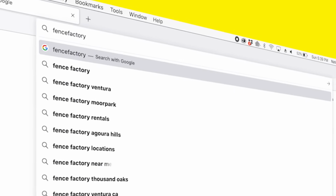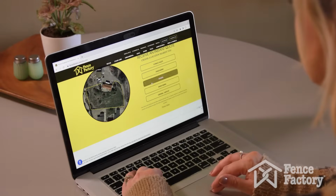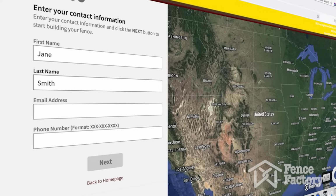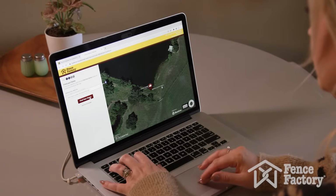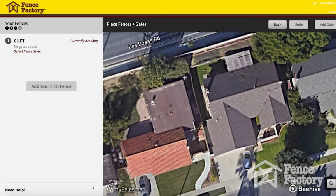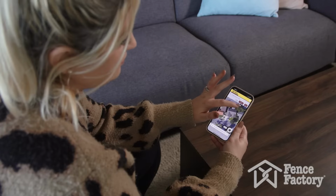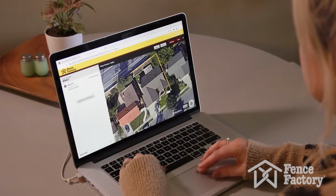Visit fencefactory.com, click Instant Quote, and select the location nearest you. Enter your name, contact info, and your street address to view your home on our virtual map. Click Add Your First Fence and start to draw the perimeter where you want your fence to go, either by using your finger on your phone or using your mouse on your desktop.